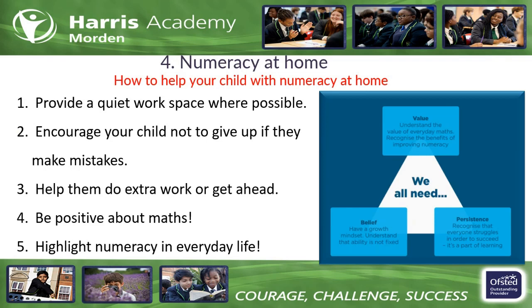Lastly, some extra tips that I want to give you: as much as possible, provide your child with a quiet workspace and encourage them not to give up if they make mistakes. It's really important to understand that persistence is the key to success, and making mistakes is part of the learning journey. Also, help your child to do some extra work or get ahead, and MathWatch, as I told you before, is a great tool for that. And please be positive about maths.